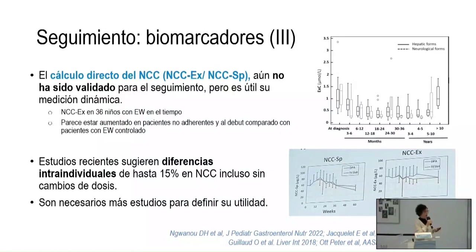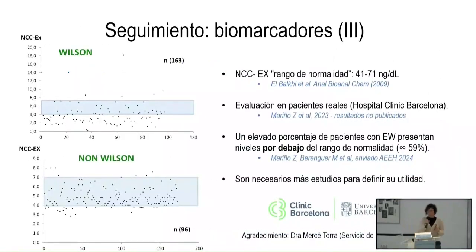As a matter of fact, recent studies that were presented by Dr. Peter Ott 2 weeks ago in the American meeting show that during the follow-up, this exchangeable copper has a variability even in the same patient. So we need more experience in order to know how we're going to use it. In our center, we have been using it for the last couple of years, and this is pretty good. This is just to show you this variability that we have in our real patients, and despite the range of normality that was established between 41 and 71, a high percentage of patients that you see in the plotted map are below that threshold or that range of normality.